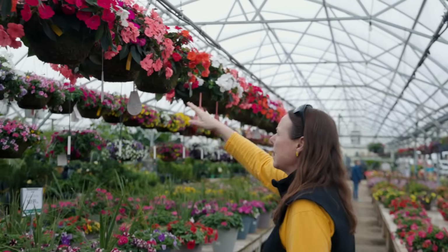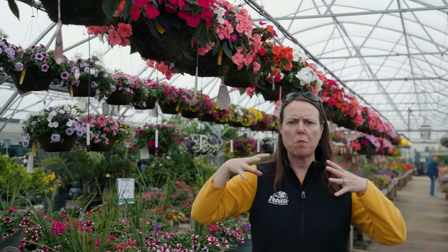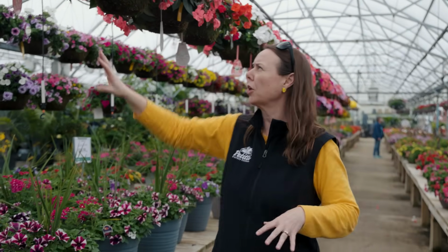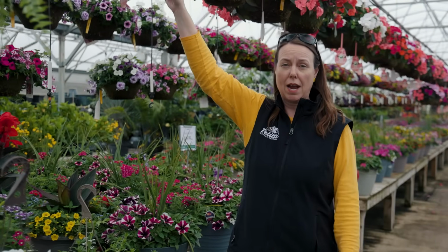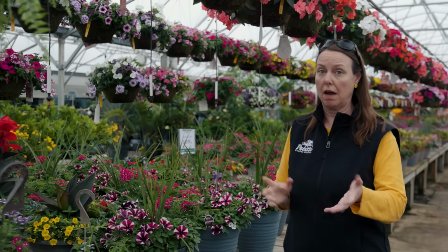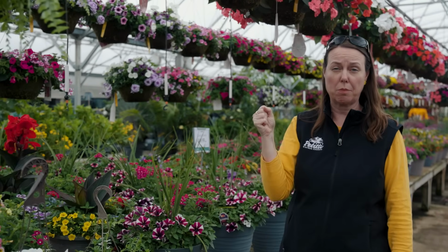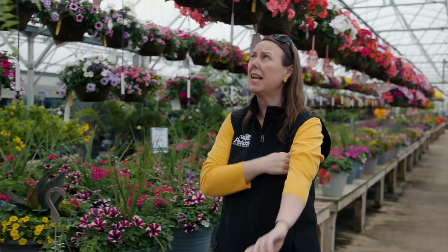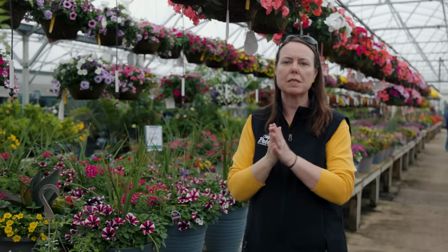Now, the moss hanging baskets do help a little bit to keep that soil a little bit more moist. It'll stay moist longer with the moss. But if you let your moss basket dry out, obviously the soil is also going to dry out because the moss is going to pull that moisture out of the soil. So just be aware of that. Water your basket, make sure it's thoroughly moistened. Water the moss, make sure the moss stays nice and moist. So kind of balances each other out.